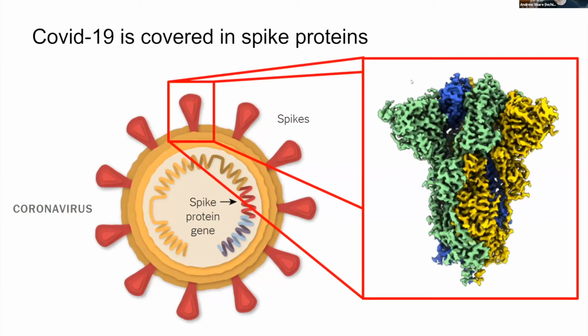Now, it looks kind of weird, doesn't it? This is what we call a space-filling model of a protein. And there are 3 different colors because the protein is actually made of 3 different pieces. And we'll talk about that later.